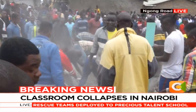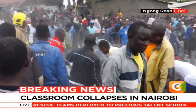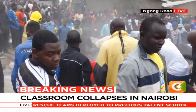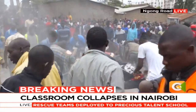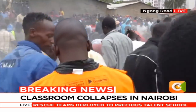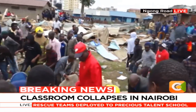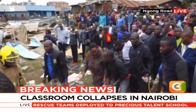Once again, 5 learners have been taken to hospital, that is the Kenyatta National Hospital, and St. John ambulance says that they are in critical condition. As you can see on the screen, the responders there continue to cope through the rubble, or what you may call debris, as they try to rescue would-be learners who may be trapped inside there. Until this moment, what we know so far is that 5 learners have been confirmed by St. John ambulance to have been taken to hospital in critical condition.